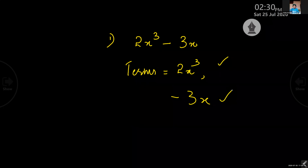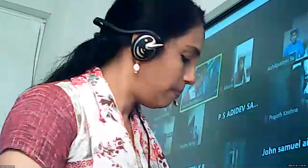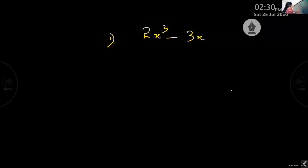What do you mean by coefficients? Constants. Coefficient means the number attached to the variable in a term. In these terms, I will write 2x cube minus 3x. So the terms are 2x cube, the first one, and the other is negative 3x.